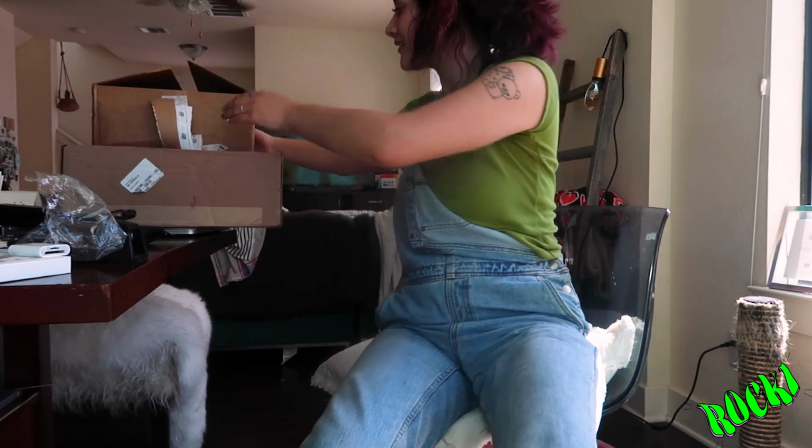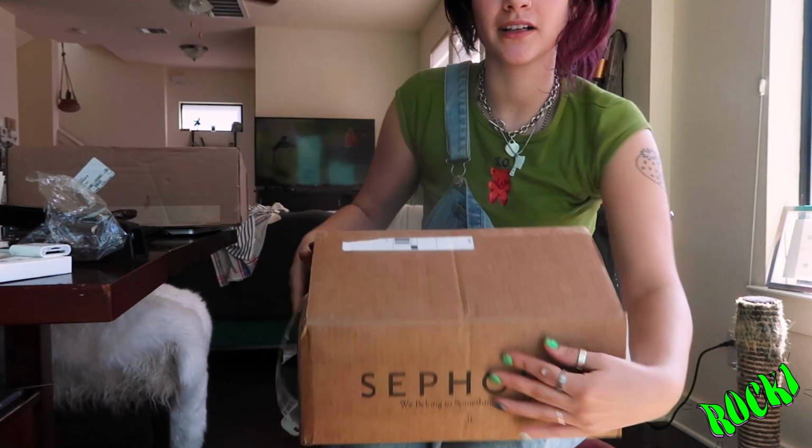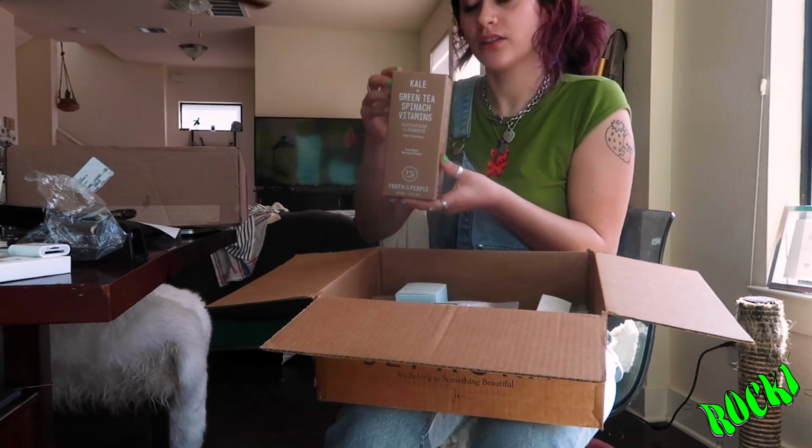But I have a little haul. I have a little unboxing from Sephora, and then I have a pair of shoes, so I thought I'd get that on film, and then tonight we can use all my new Sephora goodies and pamper ourselves. First we'll do the Sephora box. I just opened it, but I haven't gone in it.